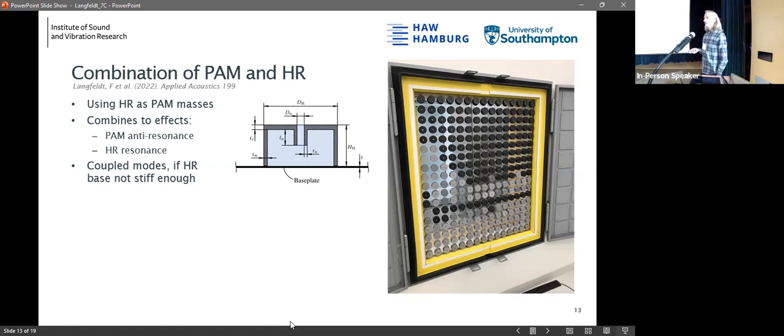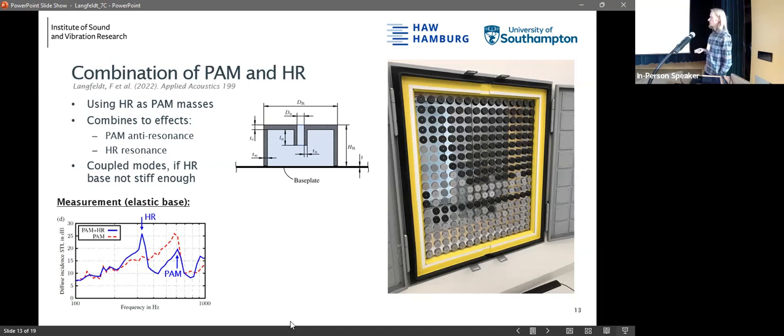And you can see on the right side a picture of the experimental sample. It has hundreds of Helmholtz resonators that were glued to the plate. So the student did a lot of work manufacturing this. But if we look at the measurement results, the red curve is the plate-type acoustic metamaterial with the Helmholtz resonators closed, so it's just the PAM effect. Basically, you can see one anti-resonance. If we now open the Helmholtz resonators, we can see that two peaks appear: one at the Helmholtz resonance frequency, HR, and one at the PAM anti-resonance frequency.